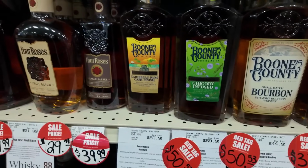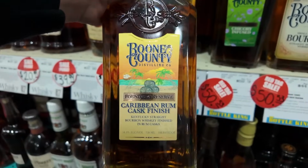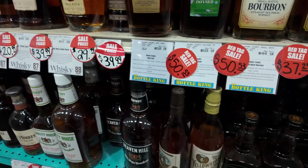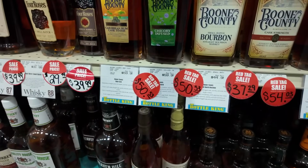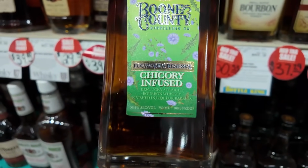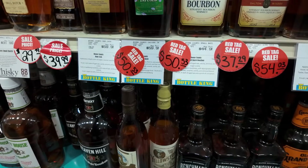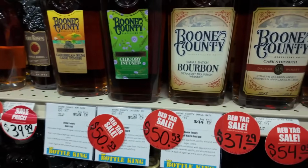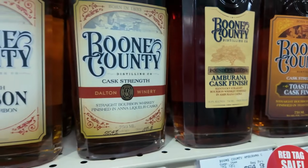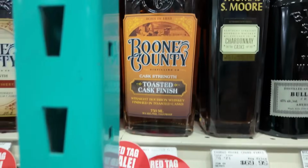A couple fun Boone County picks here. What are we looking at here? Boone County, Caribbean Rum Cask Finish, Founders Reserve, 108.8 proof, $59.99. Then we've got, what, this green label here. I've never seen this one either. Chicory Infused Kentucky Straight Bourbon Whiskey finished in liquor barrels at 108.8 proof. These are both $50. And then you got their straight bourbon, their Dalton Winery Cask Strength here, $54, Amberana finish, and then their toasted cask finish as well.